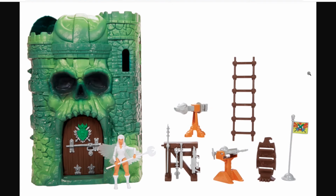Wow, just look at this. This is truly, truly incredible. These appear to be all the accessories that do come with the playset. As you can see, we get the castle itself, which does split into two halves.